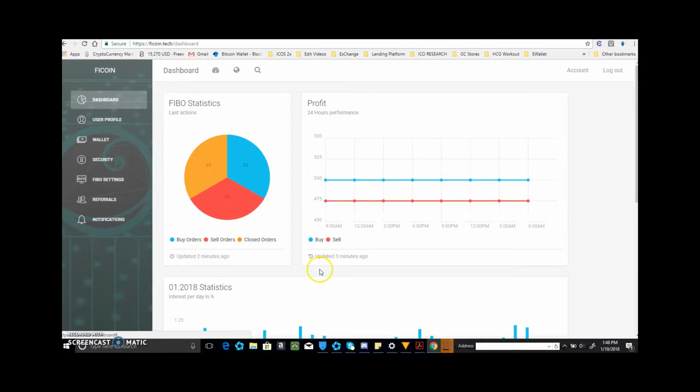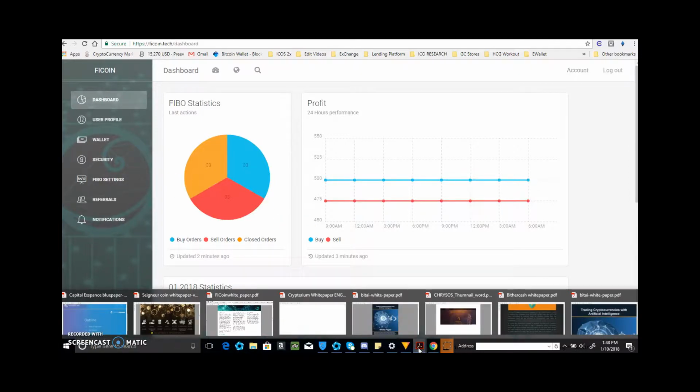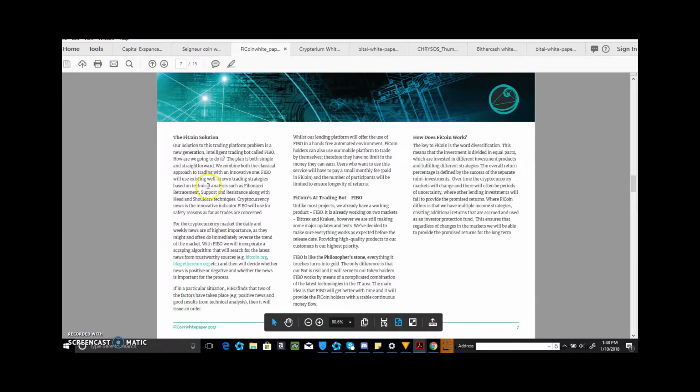So that's this one. And this is where the Fibonacci settings are. They don't have it activated yet, but this is where we'll see those settings when it's up and running and activated. Okay, it's going to be very interesting to see that. And I'm just going to go over the white paper a little bit, what I like to look at, the solution and how it's going to work.